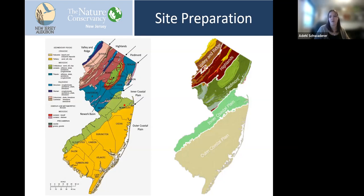Same thing with the map on the right, it just kind of breaks down the different zones across New Jersey. So we're in the outer coastal plain. Similar thing here, you wouldn't want to plant plants that were better suited to the Piedmont area of Jersey. So you just want to be able to take a look at your area to make sure that you aren't spending money or time trying to install plants and things like that that aren't necessarily fit for your area.